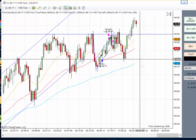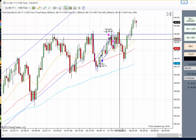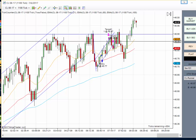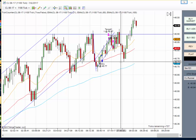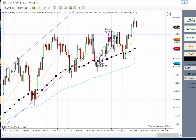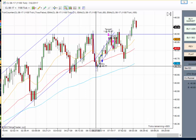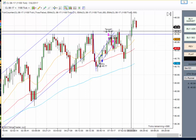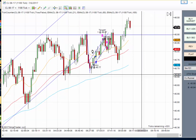All right, quick update. Last time we talked, we were here. It came down, and if you got into the right spot, you could have squeaked out by 1 tick if you're going for 10. But what does it do? It comes back down to the 50-day, because that is what it's doing today. It bounces and goes on a run.